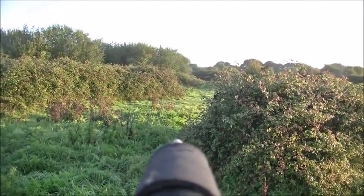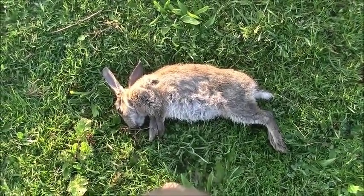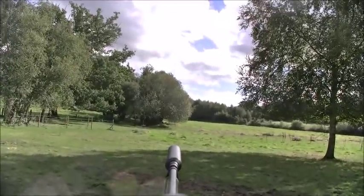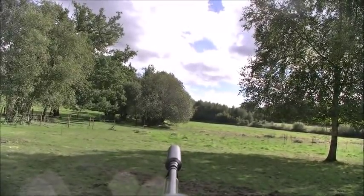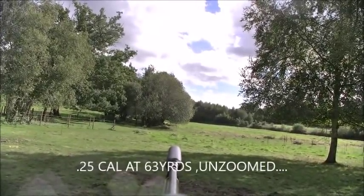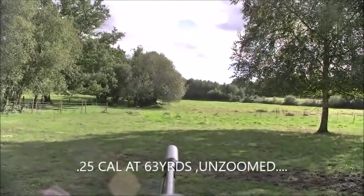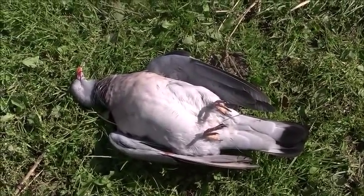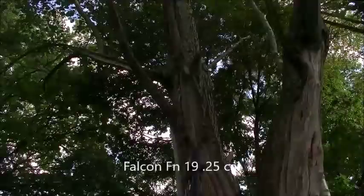Nicely taken. Down here, little youngster. Just getting him out and bagged up. I've swapped over rifles now to the Falcon FN19 in 25 cal. Beautiful shot. Let's go get him. Very nicely taken pigeon, that one. 63 yards, it's not bad at all. Let's get him bagged up.